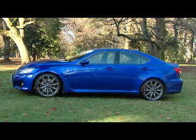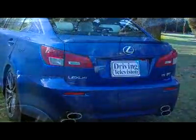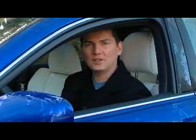Before we go for a ride, you might be wondering about the choice of the letter F. Well, the F on the outside of the car represents the first turn at the Fuji Speedway in Japan. Now you know. Well, so far, this ISF looks like a well-executed performance version of the regular IS. But Lexus didn't just want a sportier car, they wanted to take on all the competition.